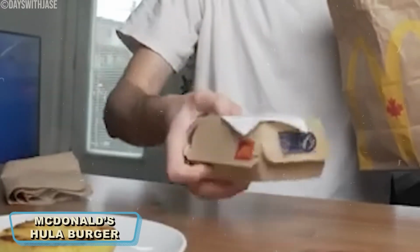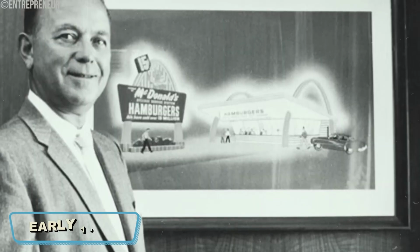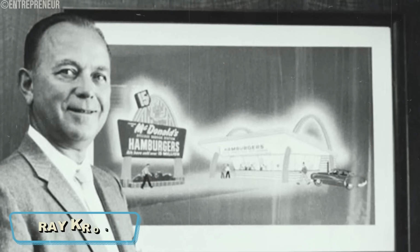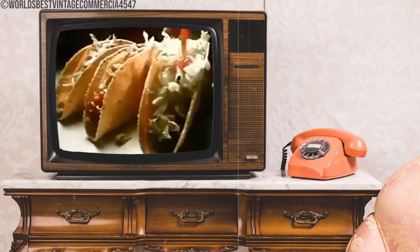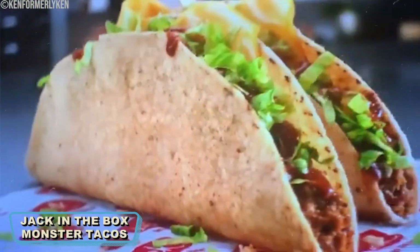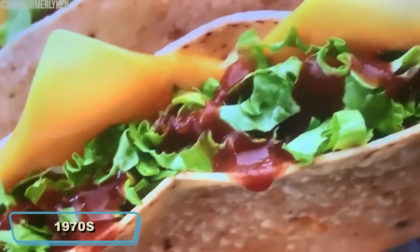In a different approach, McDonald's attempted to cater to non-meat eaters with the Hola burger during the 1960s. This reflects the varied strategies fast food chains employed to introduce unique menu items over the years. Jack in the Box's Monster Taco emerged as a larger, more satisfying option that gained traction in the 1970s. Its revival in 2021 included exciting new flavors, such as Bacon Ranch.